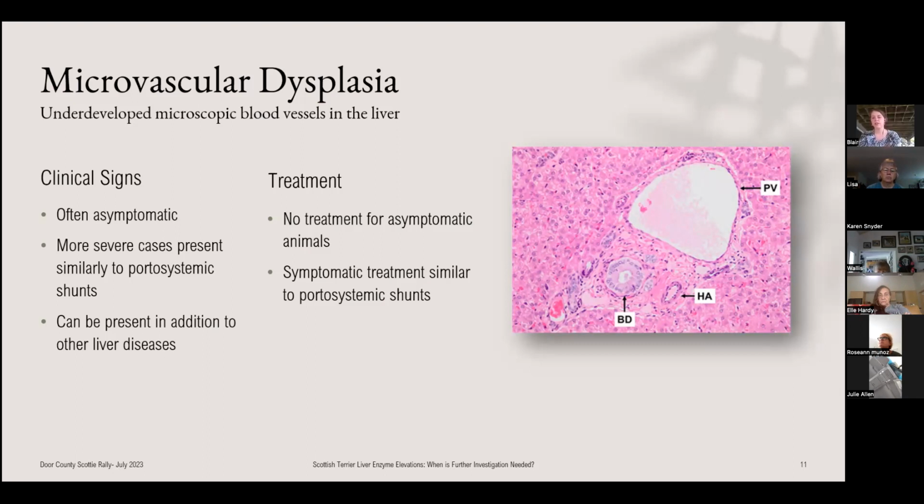When they're asymptomatic, there's really no treatment for it besides liver support. If they are symptomatic, very similar to the shunts, so wanting to do liver supplements, possibly lactulose, antibiotics, those sorts of things. For microvascular dysplasia, there is really no surgical treatment.